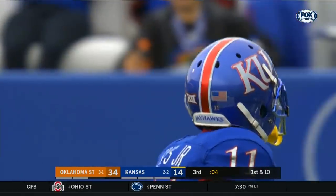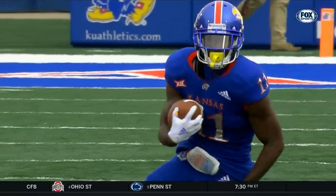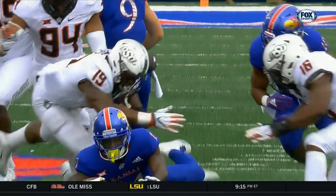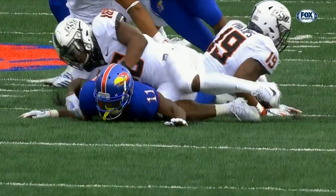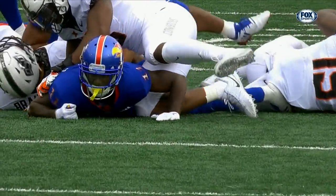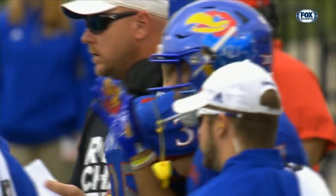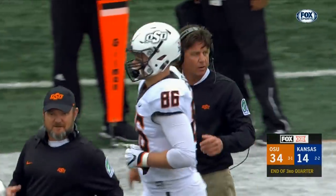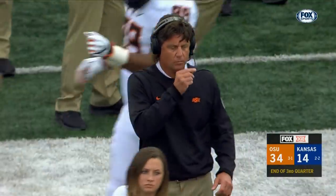I think they need to fake the bubble screen right now and then take a deep shot here as this third quarter comes to an end. Yeah, good call. Good no call. Ball came out. Kansas moving. They have it at the Oklahoma State 40 when the fourth quarter starts right after this on Fox College Football.